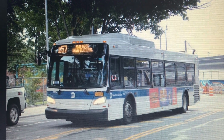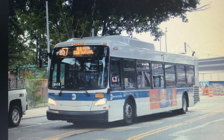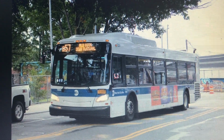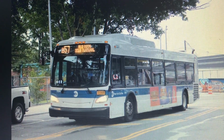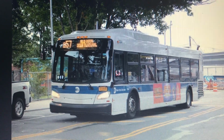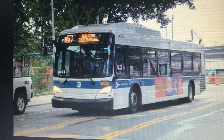Next stop, Flushing Avenue and Thames Street. This stop is Flushing Avenue and Thames Street. Next stop, Flushing Avenue and Knickerbocker Avenue. This stop is Flushing Avenue and Knickerbocker Avenue. Next stop, Flushing Avenue and Morgan Avenue. Transfer available to B60. This stop is Flushing Avenue and Morgan Avenue.